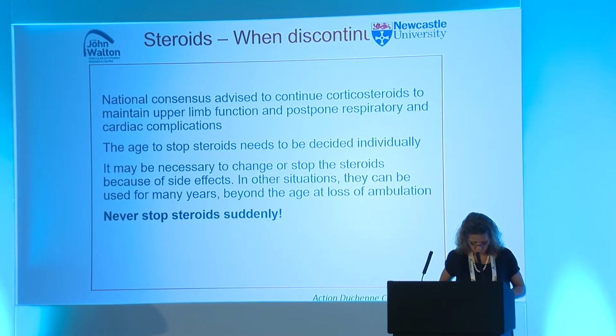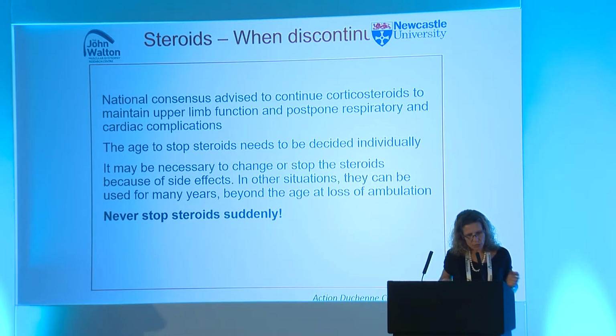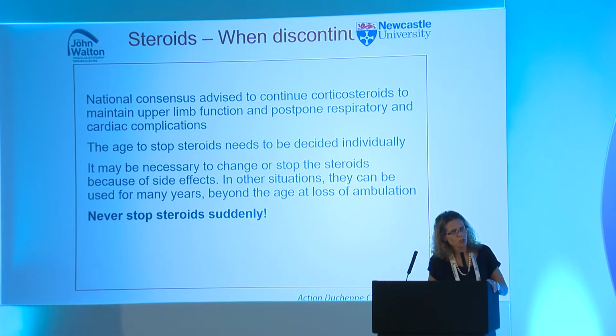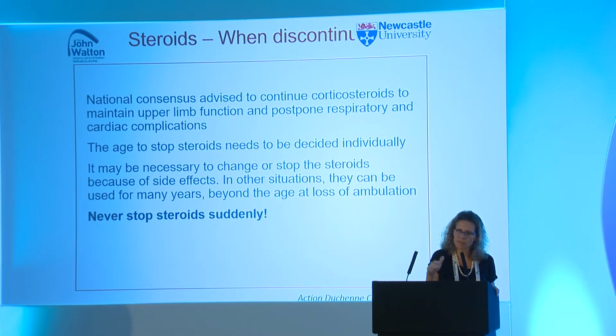One point about when we should stop steroids. For several years we stopped corticosteroid when the boys lost the ability to walk. Now, both the standard of care, general practice and the consensus in the UK is that corticosteroid should still be continued after the loss of ambulation. This is because there is no difference between the leg muscle and the arm muscle. So the effect that we see in prolonging ambulation, we also see in maintaining arm function. We also see it protecting their breathing, allowing their breathing to be in a better shape for longer periods of time, and slowing down the progression of the cardiomyopathy. So these are all benefits that continue even when they lose the ability to walk.